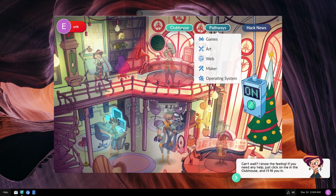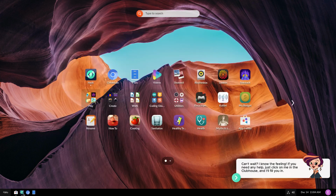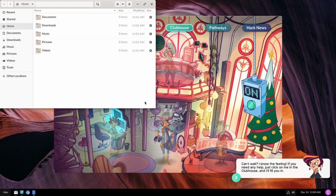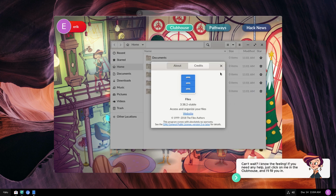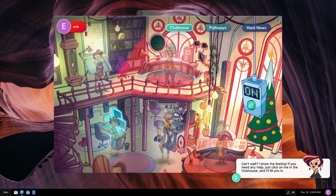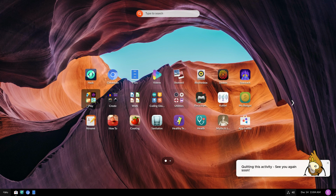Web. Enter. No. Pathways. This is our clubhouse. In the meantime, our thing is open. Nope, not open yet. Files. Aha. Ooh, ugly icons. Seems like it's a GNOME thing, right? How do we know about files in GNOME? But okay, we're back here. So all the applications are just here.